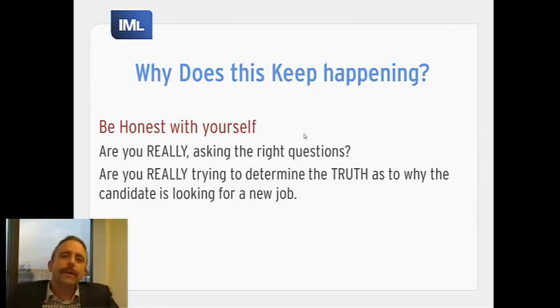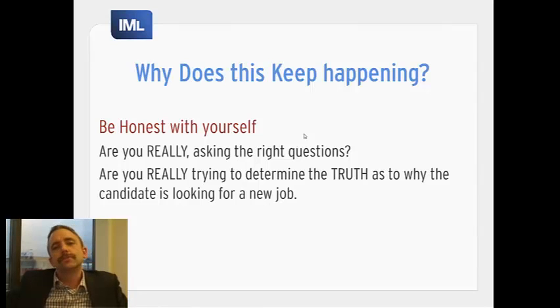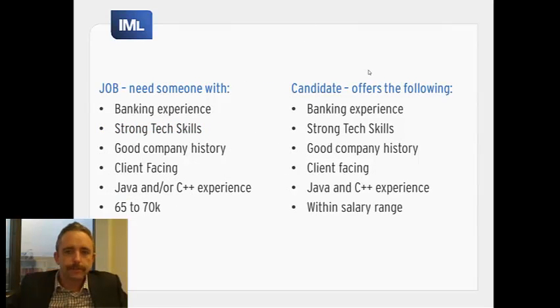One of the keys I find for this is to really be honest with yourself. Are you really asking the candidate the right questions? Are you really trying to determine the truth as to why the candidate is looking for a new job? And ultimately, is this new job a better fit overall for the candidate? Because if it's not in line with their career goals, their career aspirations, their progression, the role's either not going to move forward, or the person's going to quit just a month or two into the job, and that's really not why we're in business.